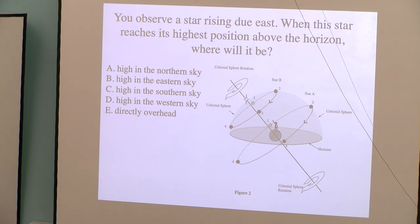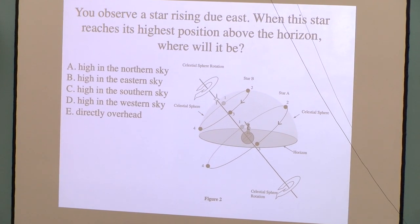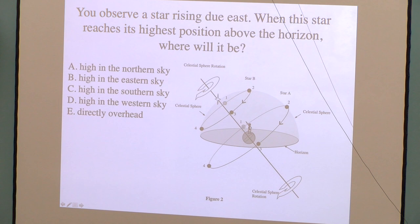Well, let's step through it in 2 steps together. Which star could it be that the observer sees rising due east? Star A or star B? Has to be star A, because that's where it rises at its position 1 in the direction of due east into the page. Star B is never due east. It's always up in the sky. So star A, when it reaches its highest position, it's at position 2. And what direction is that? Well, if that's north, that's south. It's high in the southern sky. Should be high in the southern sky.